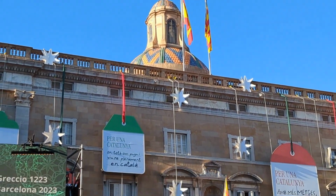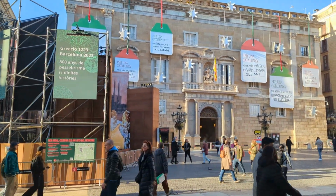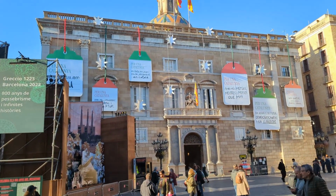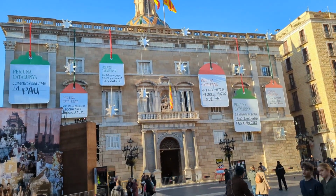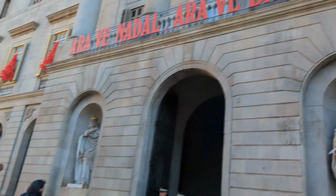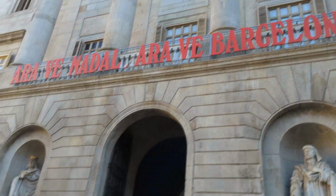If you look at that with the Spanish flag on top, I don't know what that is, but there are lots of things written. I need to use Google Translator in order to understand, but this is amazing. So I don't know what that is. If you know, let me know in the comments.